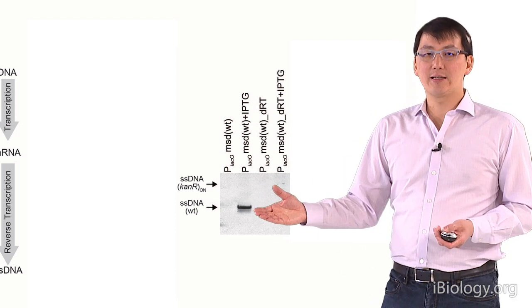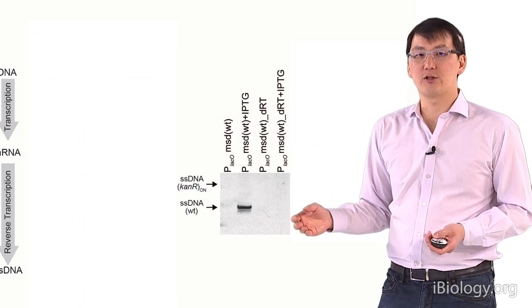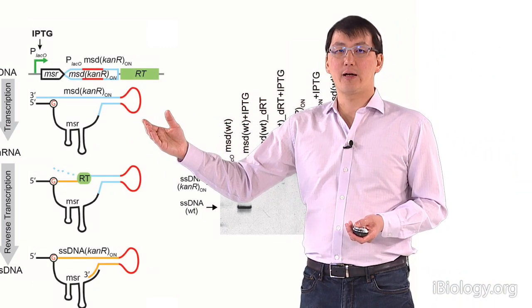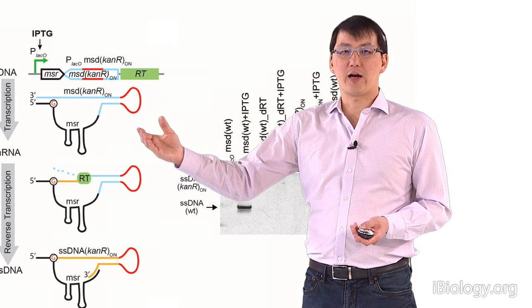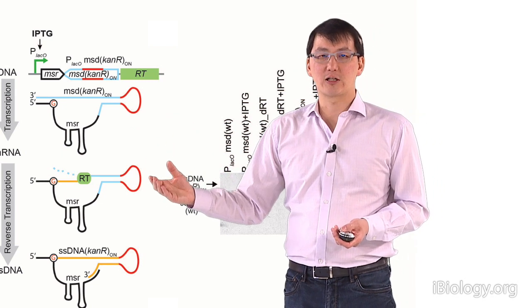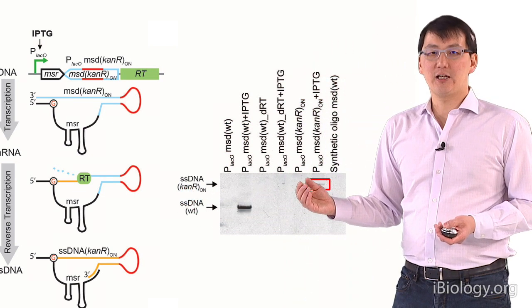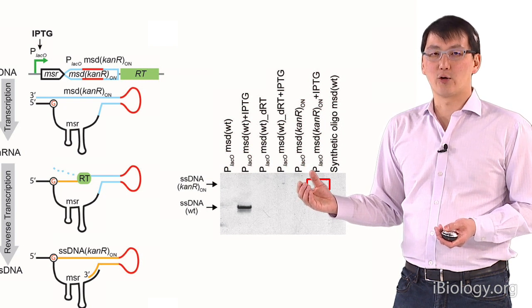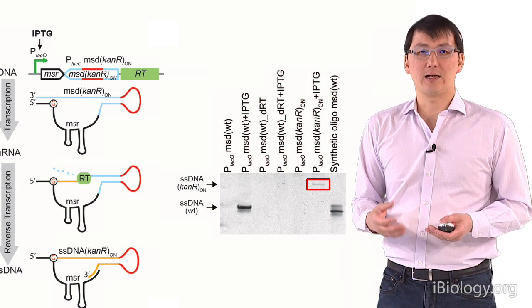So now that we can make single-strand DNAs, how do we then add new sequences into the retron cassette so we can target anywhere we want on the genome? One way of doing that is to scan along the MSD sequence and look at where you can tolerate artificial sequences. So here we inserted an artificial sequence encoded in red into various locations in the MSD sequence. And we found that in the hairpin region, you could actually tolerate the insertion of these sequences. As seen here, where we add IPTG and insert this artificial sequence, you get a larger single-stranded DNA band that's formed, indicating that we've successfully encoded a new and larger piece of single-stranded DNA into the retron cassette.